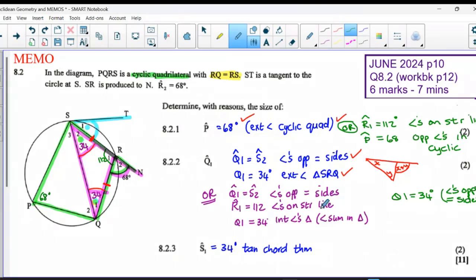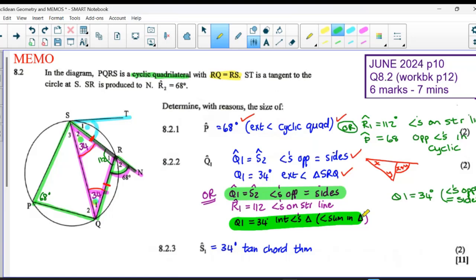So every time you have an isosceles triangle, you've got to think two steps. Isosceles triangle, two steps. First, that the angles are equal. Second, the size of the angle because of angles in a triangle. Okay, so I'm hoping you got Q1 equals 34. Remember, you cannot use for your reason RS equals RQ. That is not a reason that we use. The correct reason is angles opposite equal sides.